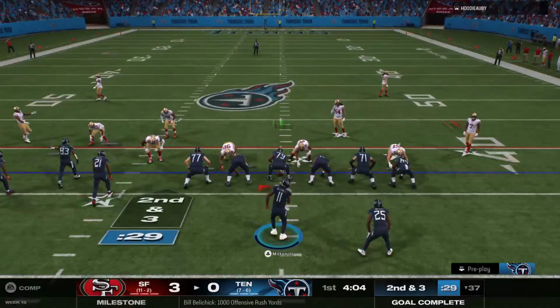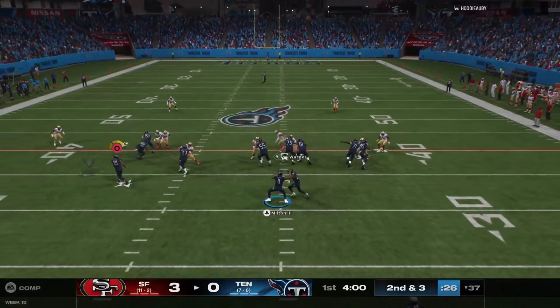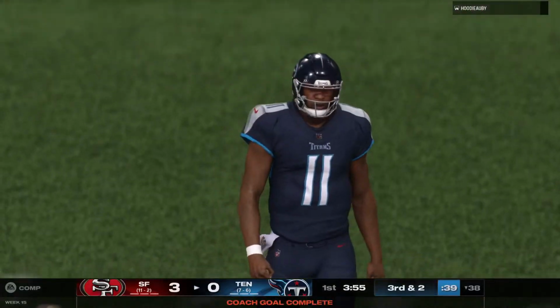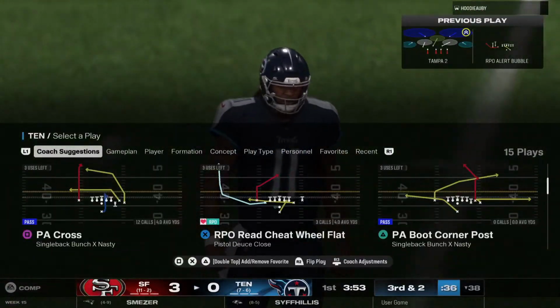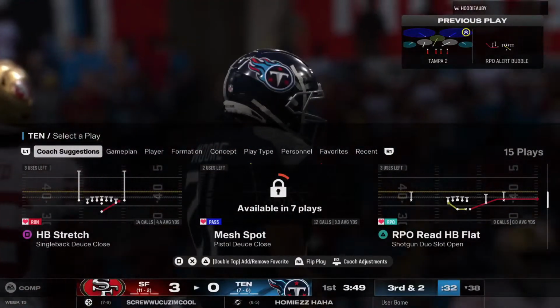Here's 2nd and 3 to go. Thrown quickly, that's more on the RPO. And a good job rallying to the football, holding just a gain of a yard and sets up 3rd down.